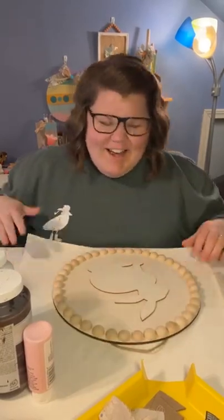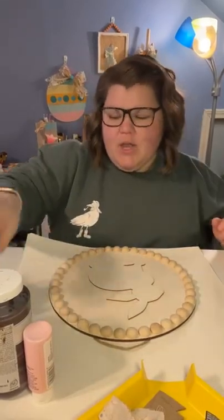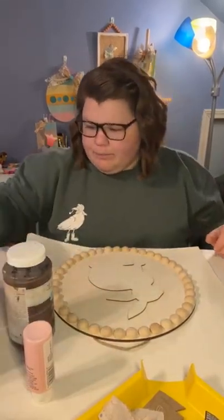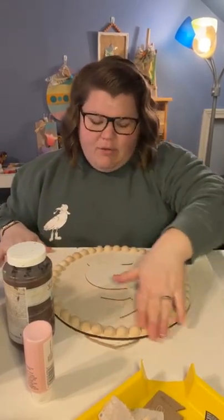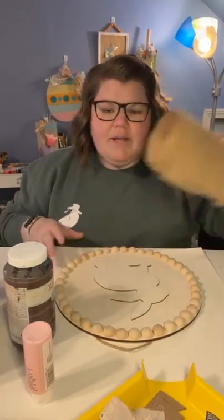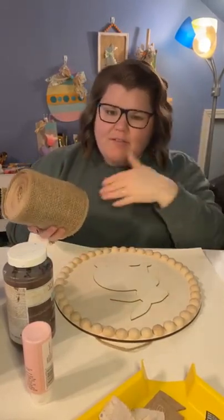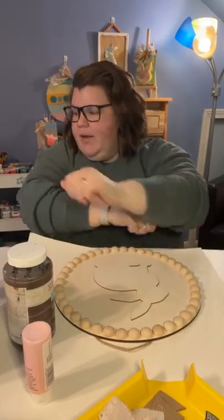So my plan tonight is I'm going to stain this entire thing with the Waverly Antique Wax. And then I'm going to paint the bunny and maybe do some dry brushing on the beads. And then I've got this burlap, and I'm going to create like a wreath effect behind it so that it makes the whole thing a little bit bigger, you know, hang it on your door, and then we'll just throw a bow on it. So we're going to get in here.